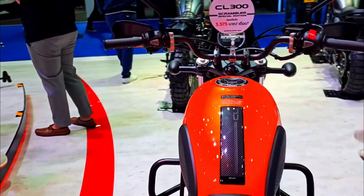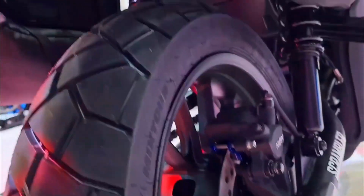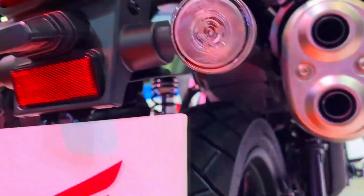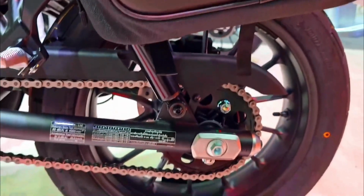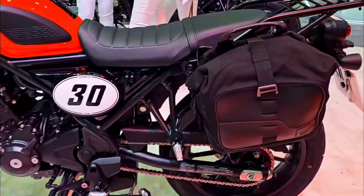Comfortable riding position. The upright riding position offers a good view of traffic and a relaxed posture for comfortable riding on various terrains. Perfect for around-town cruising and light off-road adventures. Around $5,500 MSRP.